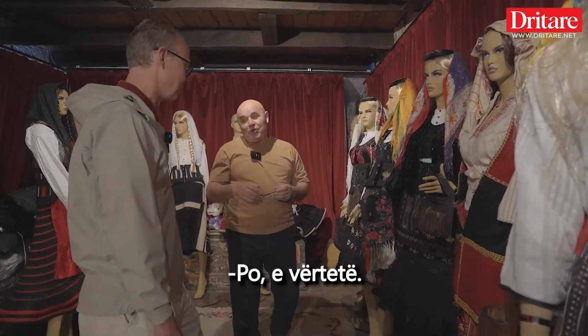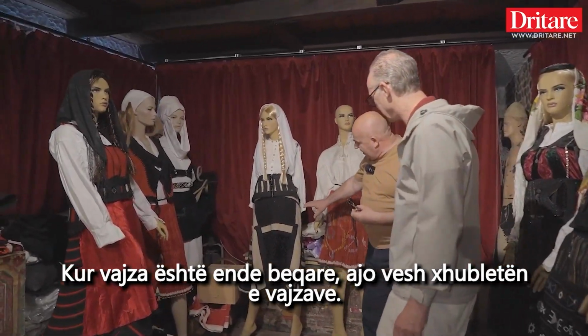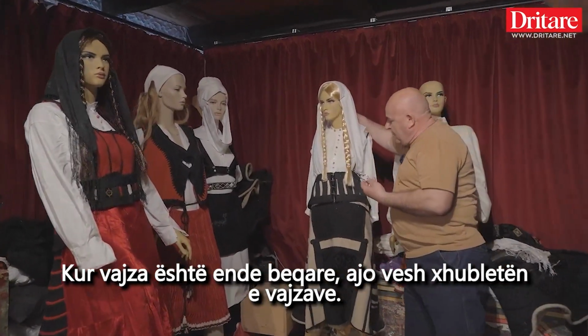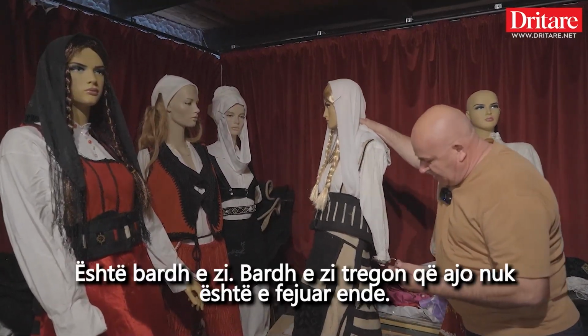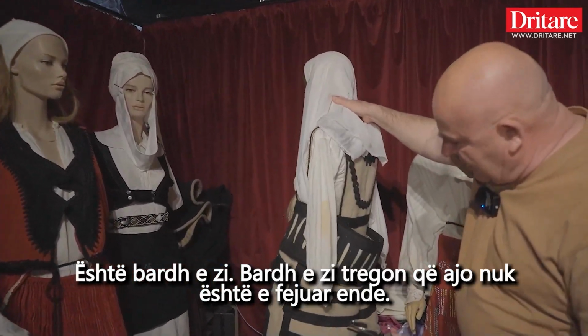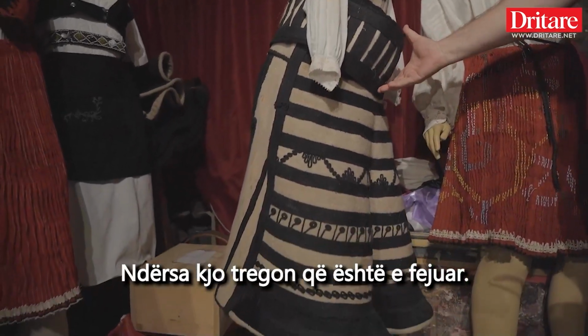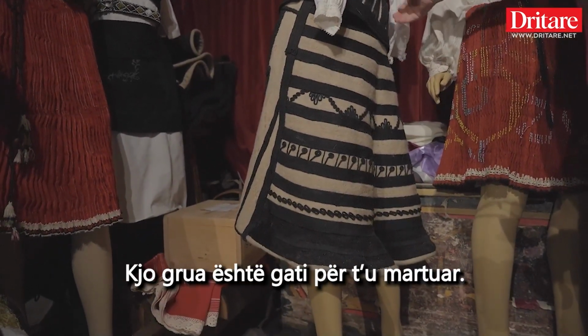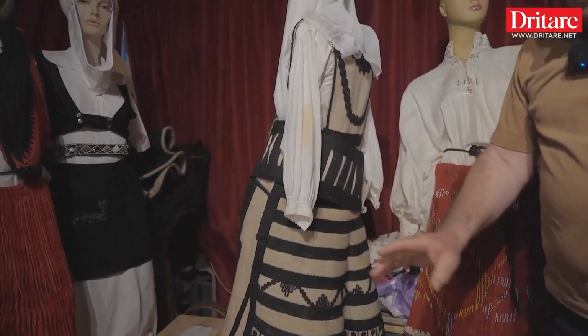So, when the young girl is not yet married, this is the Xhubleta of the girl. It's always black and white. Look at the back of it. Black and white means she's not yet engaged. This one means she's engaged. When they put that on, they're engaged. And then when they get married, they wear the one we were just looking at.